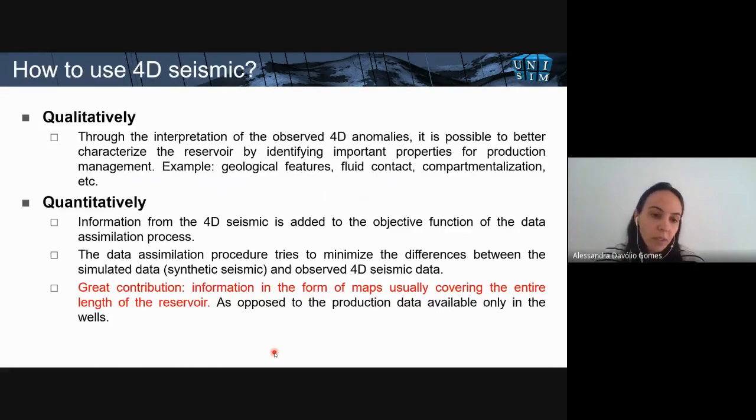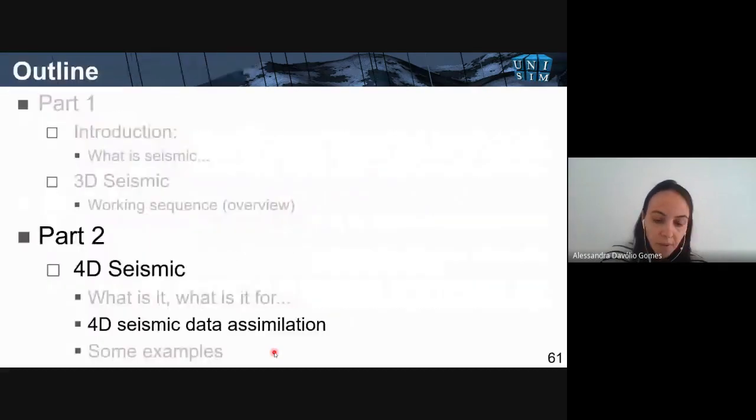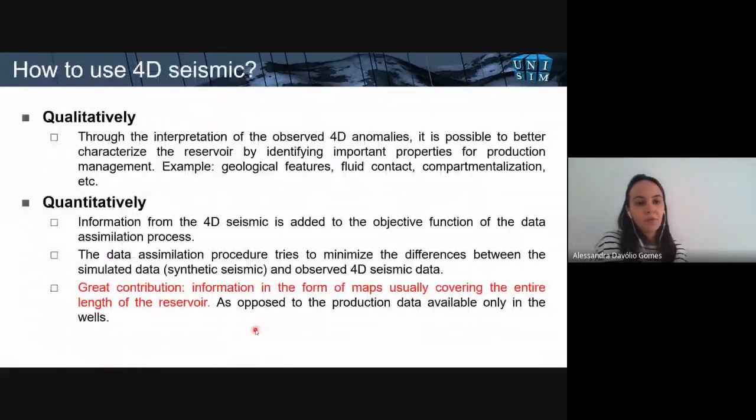Okay, so now talking about data assimilation, the 4D seismic data in the data assimilation process. There are two options. First of all, qualitatively. Qualitatively means we do the seismic interpretation as I was showing you, and then you identify a feature. Let's say I could identify a fault, a barrier here. Then you go into the simulation model, and you draw a barrier, and that's it. So you improve the model, and that's okay.